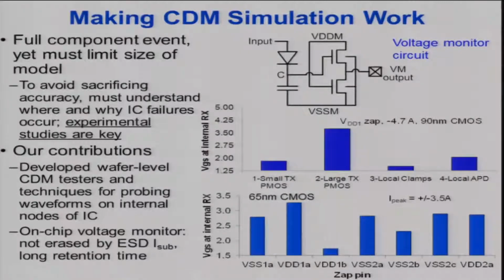Now, a very interesting comparison might be between the pin labeled VSS2A and the pin labeled VSS2B. Both of those pins connect to the same ground net, and yet when you zap them, they induce different amounts of voltage stress in the circuit core. So this sort of pin-dependent voltage stress needs to be captured by the model we eventually develop for our CDM simulations.